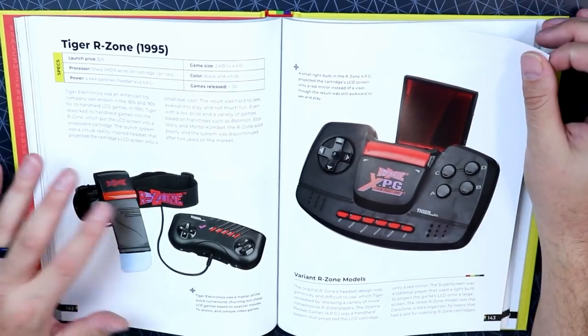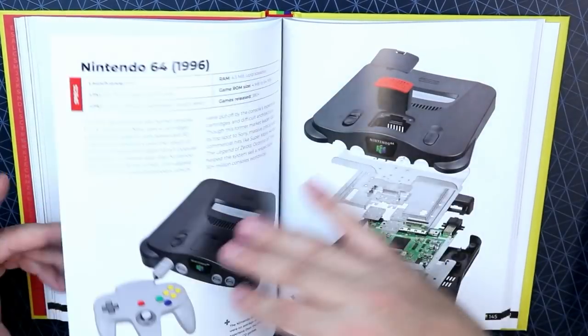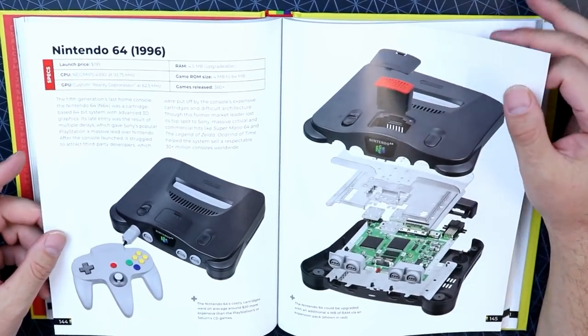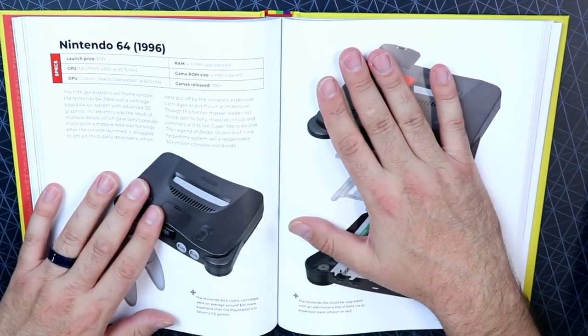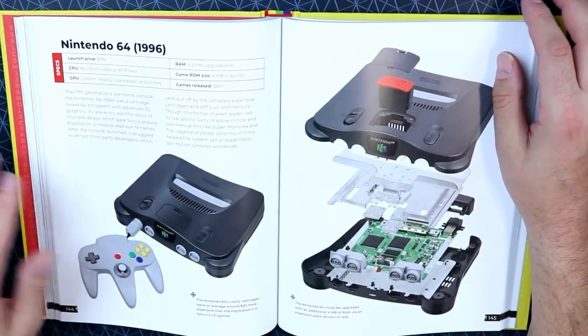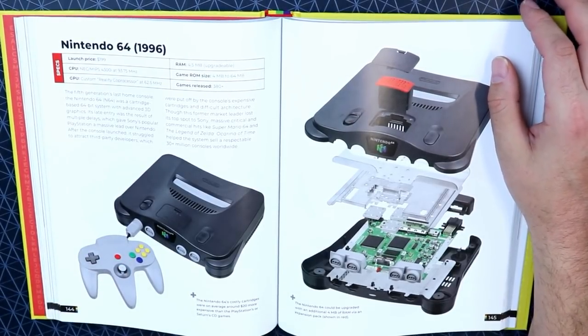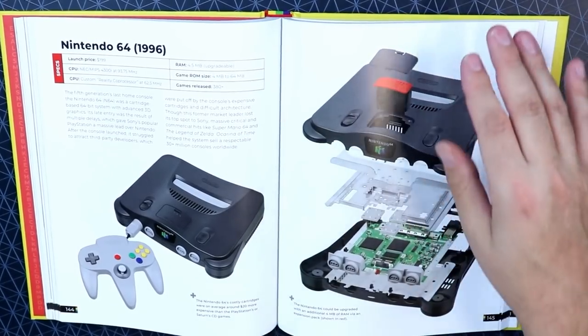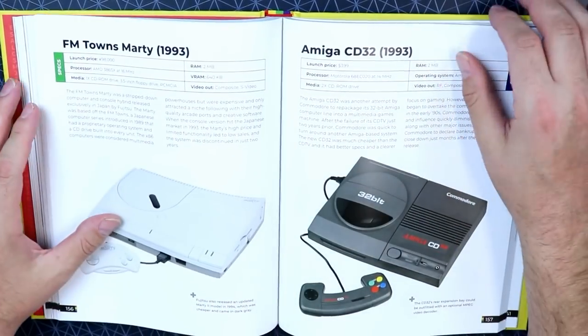The R-Zone. I've never played with one of these. I remember seeing them advertised on TV, and I remember seeing them in the store. Never bothered with them. The Nintendo 64. Hey, phone, shut up. I'm trying to record here. Love the Nintendo 64. We've actually got some content coming up on that bad boy pretty soon.